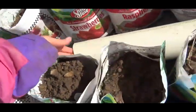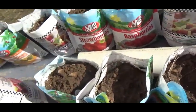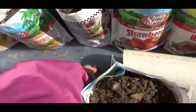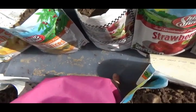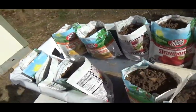I have a PVC here to help hold things up. I need to find another scrap piece of PVC like that to do so. But okay, I don't want that plastic exposed because what's going to happen? What's the sunlight going to do to it? Yes, it's going to cause it to disintegrate. So I need to take care of that.